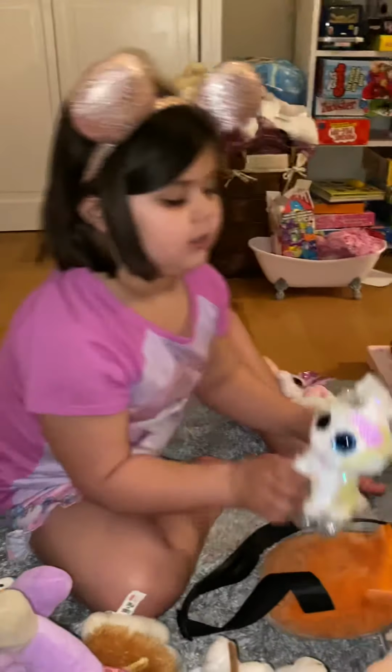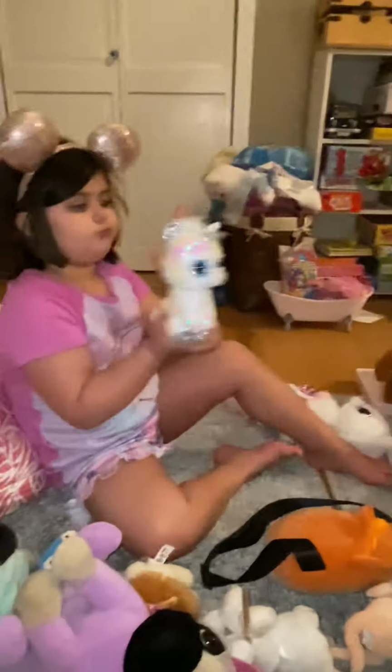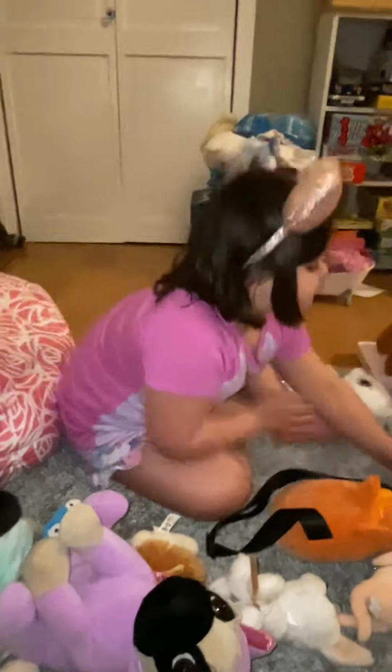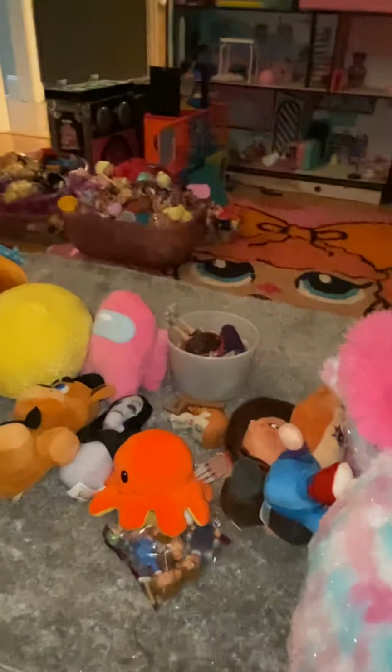Next one is little unicorn. Little unicorn with a little white tail. So look at her. Blue eyes. So next one with the move Chucky. The little nugget. The next one is her. She's just like her mama. So look at rainbow tail. And look at that. Same thing. So I think that's the whole thing. Look at this little one.